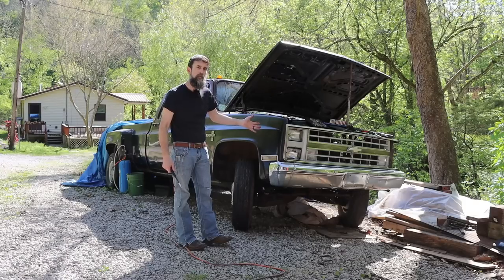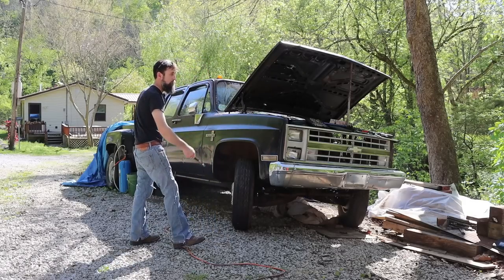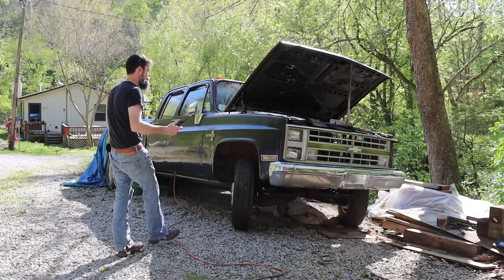I've got rust and stuff to fix on this truck. It's no cream puff. As you can see, it's basically the same body style as the brown one that I built.